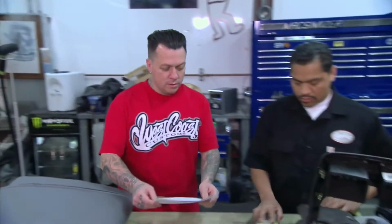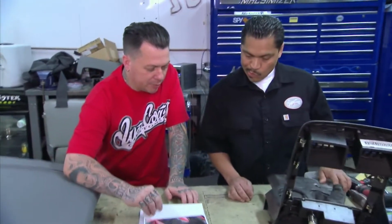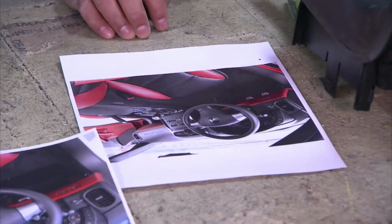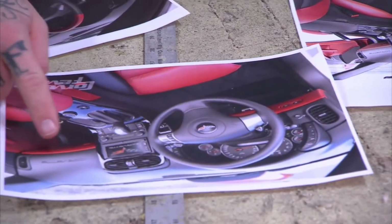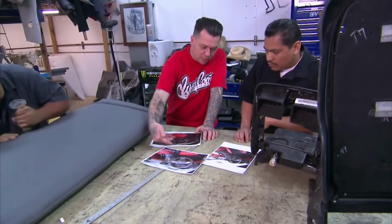So here's a few printouts that I printed out real quick, because he was saying black and red, 2008 Corvette interior. So this is some factory stuff. I don't want you to copy it, because obviously I want ours to be better, but he liked this. Kind of how it had a little red on the bottom of the dash, ties into the door panel, ties into the seats. But again, you don't have to copy any of this. This is just to give you some ideas.